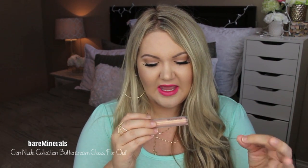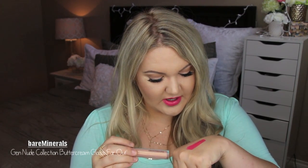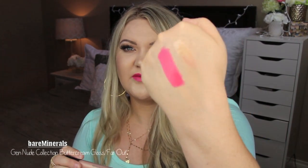I don't know if they changed it, but this is the color Far Out, which is a new shade launched in the Gen Nude line. It's a light pink nude that has gold shimmer in it. I don't know if I'm describing that right. It's such a beautiful pale nude gloss. It gives that shine to the center of the lips. It's a beautiful all over lip gloss. I absolutely love this color in Far Out.